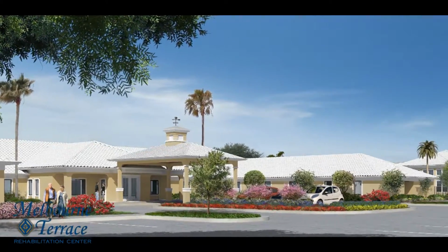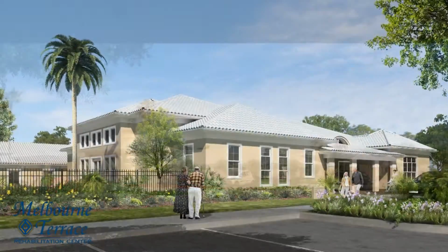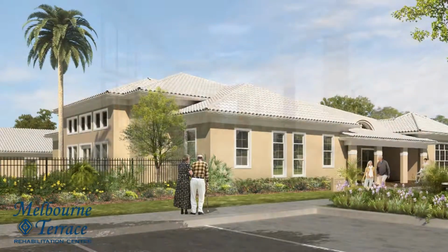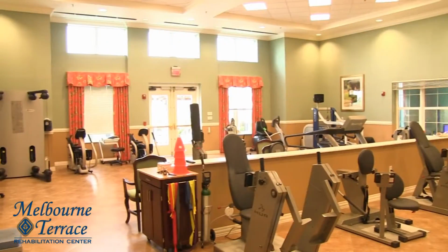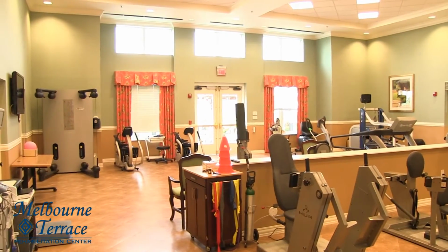Melbourne Terrace Rehabilitation Center is proud to announce the opening of our new expansion in December 2012. The expansion increases our therapy space to over 5,000 square feet.